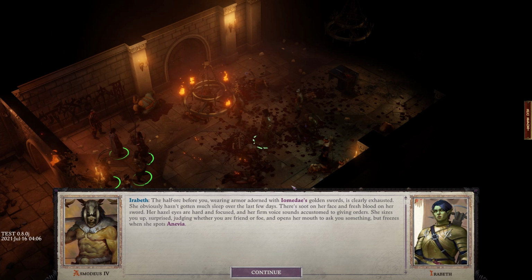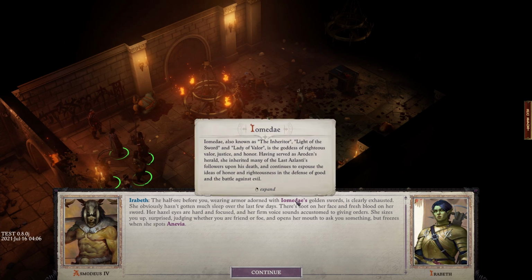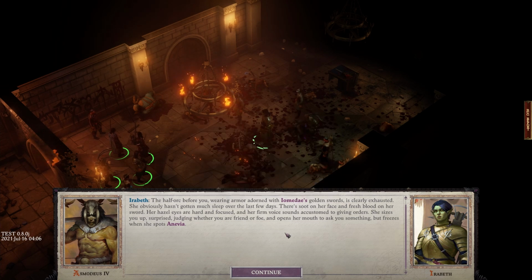The half-orc before you, wearing armor adorned with Iamadea's golden swords, is clearly exhausted. She obviously hasn't gotten much sleep over the last few days. There's soot on her face and fresh blood on her sword. Her hazel eyes are hard and focused, and her firm voice sounds accustomed to giving orders. She sizes you up, surprised, judging whether you are friend or foe, and opens her mouth to ask you something, but freezes when she spots Anivia.